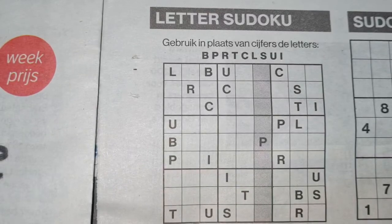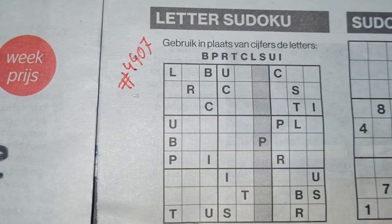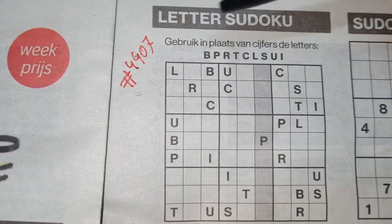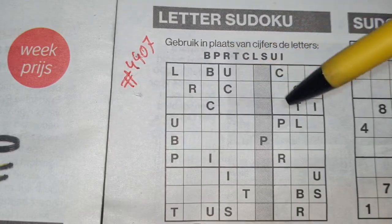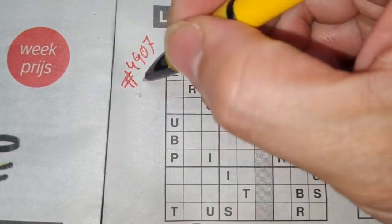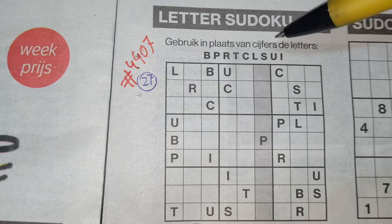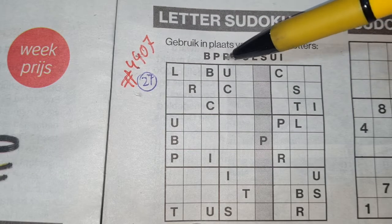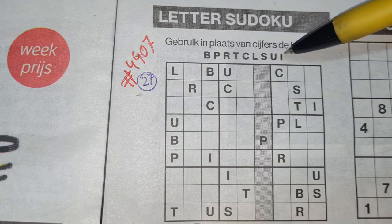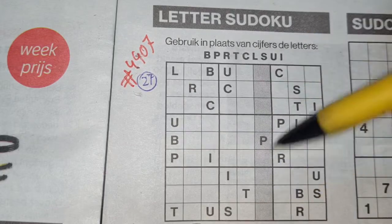Letter Sudoku number 4407. Before I start, let me count the printed, not digits, but letters. 1, 2, 3, 4, 5, 6, 7, 8, 9, 10. 1, 2, 3, 4, 5, 6, 7, 8, 9, 10. 1, 2, 3, 4, 5, 6, 7, 27 printed letters. And those letters are always different. The letters that you can use are 9 letters: the B, the P, the R, the T, the C, the L, the S, the U, and the I. And the goal is to solve this word. It's a Dutch word.